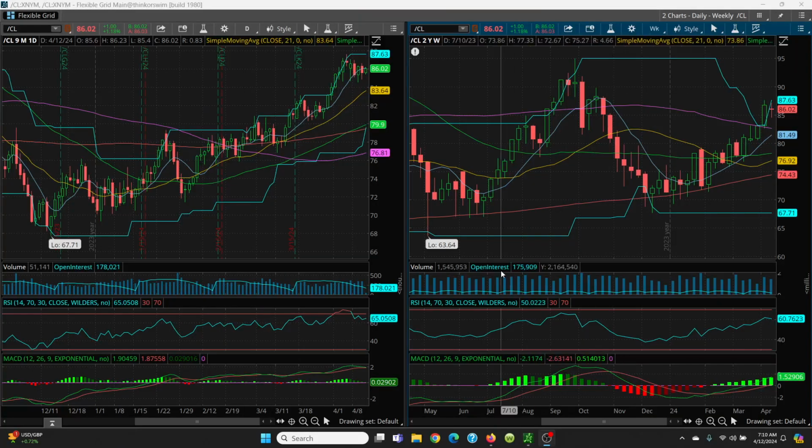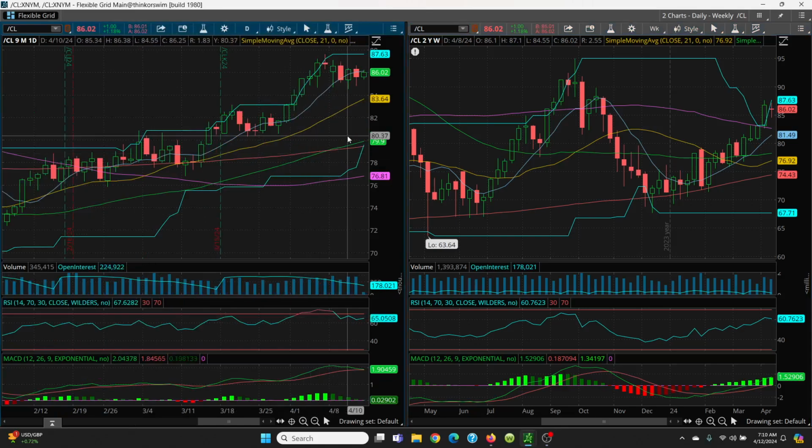All right, here we have crude oil, your daily and your weekly chart. Now, let's just see what's going on. Okay, so we put in a topping tail indecision candle here. So what do we have? Red, green, red, green, red, green. So we've got to see if this can hold.